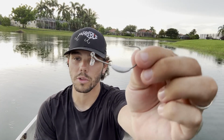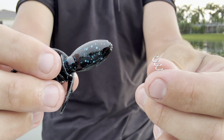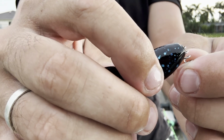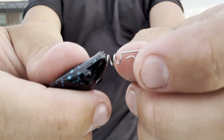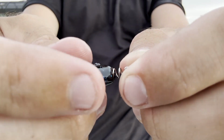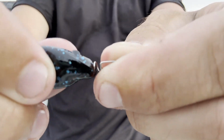All right, you saw the hook itself, so now I'm gonna show you guys how to rig one of these creature baits with these hooks. All right, here's how you rig one of these guys. You're gonna take the very end of the spring and put it into the front of the creature bait. All right, and once you got it in there, you're literally just gonna start twisting the bait and it's gonna start feeding through this spring, as you can see.